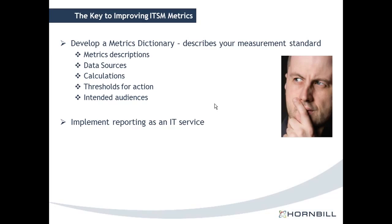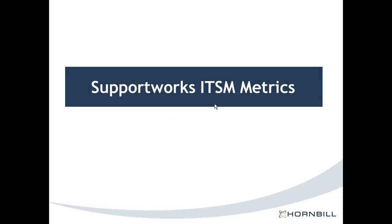Further, something that Randy talks about that I quite agree with is to think about implementing reporting as an IT service itself, so stakeholders can come to you and request those services. So there are some very good tips to think about before you start implementing your metrics. I'm sure some of you have those kinds of guidelines in place, but there are quite useful tips on there from Randy, Patrick and Malcolm.